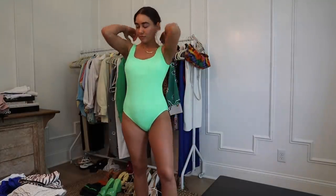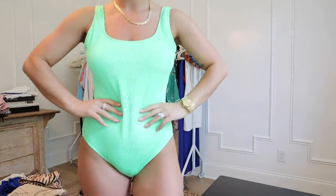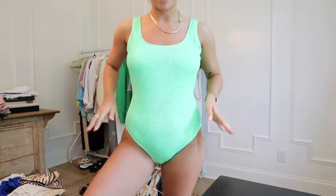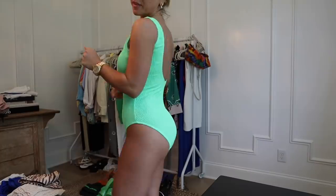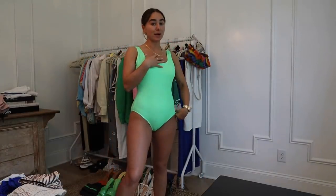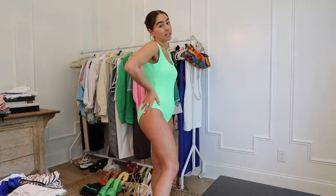Last really good one from Shein was this neon green one piece. This is kind of a knockoff of that brand Hunza G, if you know that. The only thing I don't like about this is that it fits really well, but the butt is really wide cut, and that is not my personal preference, though I know a lot of people like that wide full coverage. I would prefer it to be a little cheeky in the back, but I can't get the Hunza G one because it is sold out.